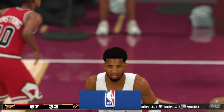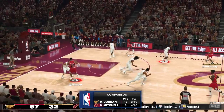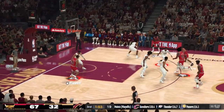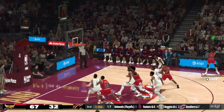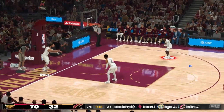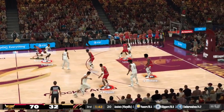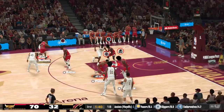And he gets the bucket. The little floater is so hard to stop. Mitchell gets you back on your heels, then he pulls the string. Love for 3. Drops in the 3. Give him 8. Rate of baskets assisted, it's a stat I really like. It tells the story of how well you are playing team offense.